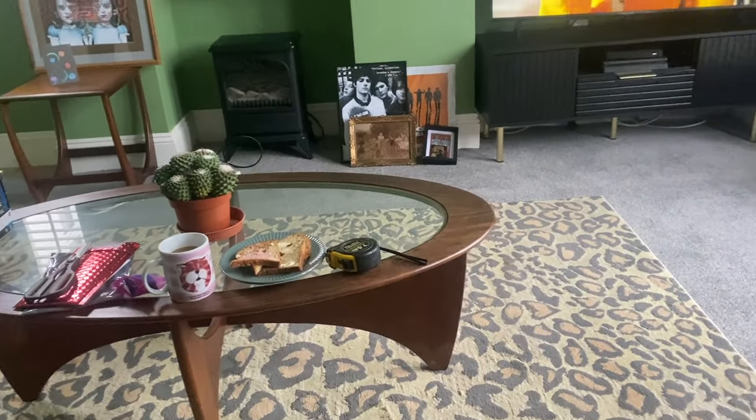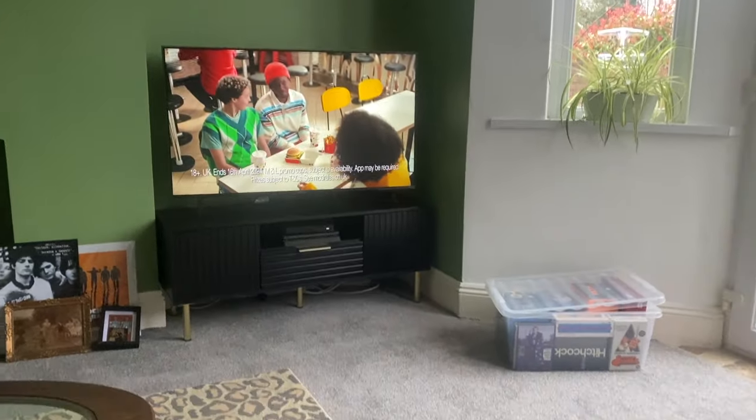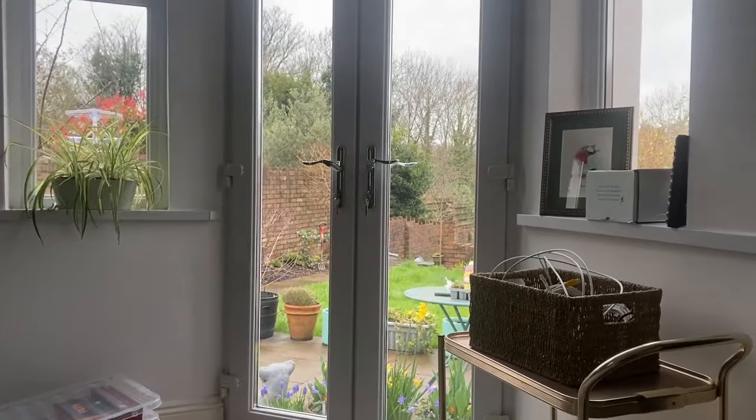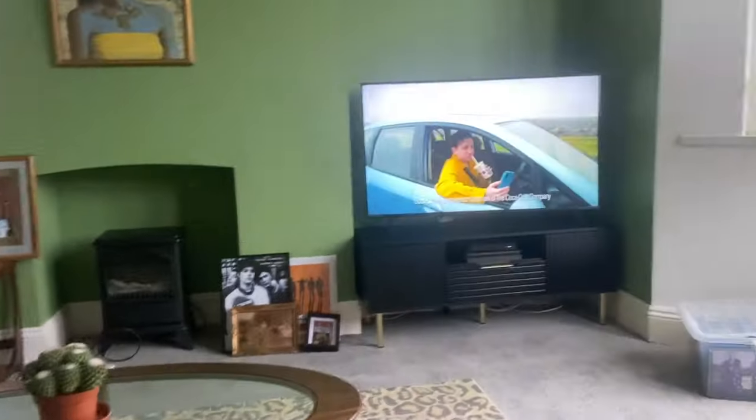I've got my coffee and my toast, and I will be watching Toast of London on there. And there's the cat, and she wants to go outside, but it's space, and it's nice. Good morning. Yes, it's starting from a different view today, because why not? Hair's still damp from shower, so forgive that.